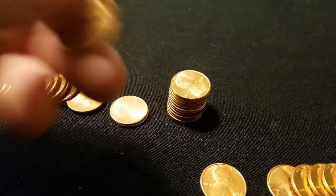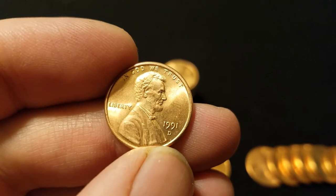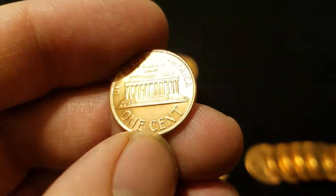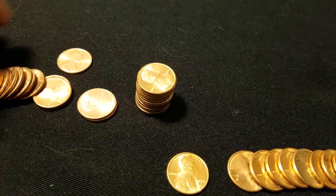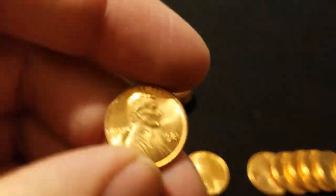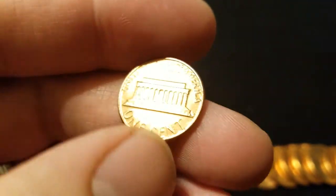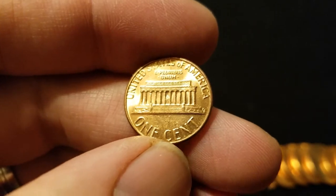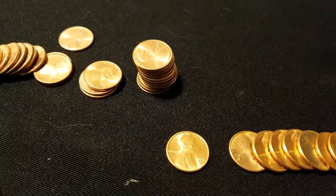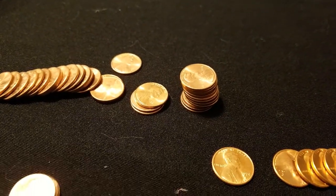A lot of these are common years that you'll find. For instance, I just pull out nice coins. If it's red and it's not loaded with spots, I pull it out and I throw it in my tube of cents for the 1990s. Let me find another one for an example. Another one right here on top. It's a really clean 1981. It's not perfect, but it's bright red, so I throw it in my tube with my 1980s. And I just slowly fill up those tubes and move on to another one.